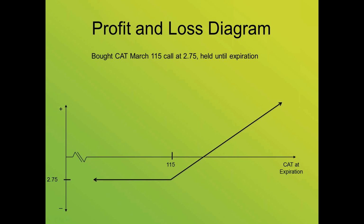Now imagine the trader buys these calls and holds them until the option expires, until March expiration in this example. If at expiration the stock is trading above the strike price of 115, the trader can have unlimited profit potential. If the stock is trading above 115, the trader can exercise the 115 strike call, thus buying the stock at $115 a share. If the stock is trading significantly higher, say $170, the right to buy the stock at $115 can have great value that's easily calculable.